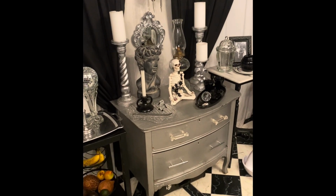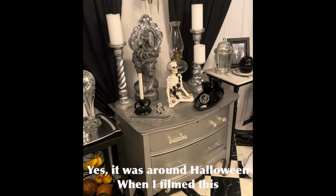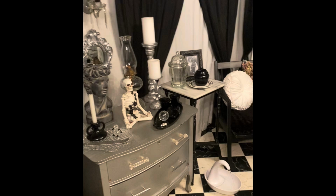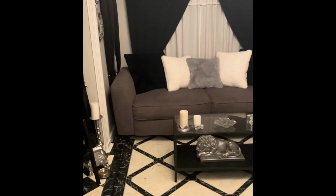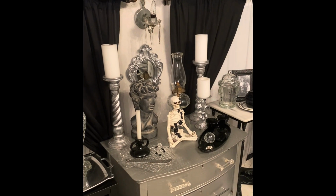But this was a dresser that I've actually had since I was in high school. I just painted it, and it used to have a mirror, and I had it over where the sofa is, but then I got the sofa and decided to move it over here, and the mirror wouldn't fit, so I just put up a little mirror.